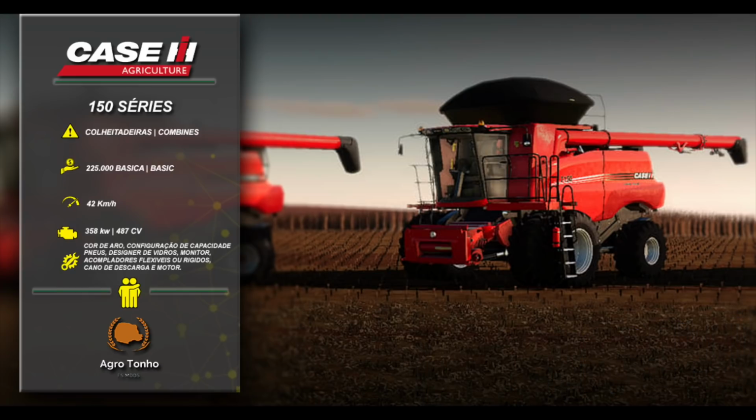This is going to have a base price of $225,000, has a max speed of 42 kilometers or 26 miles per hour. You'll also have the option to change the rim color, wheel setup, glass color, capacity options, flexible or rigid couplers, multiple pipe options, and your choice of engine setups as well.